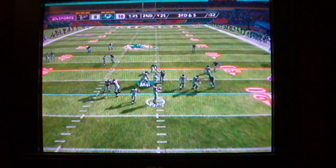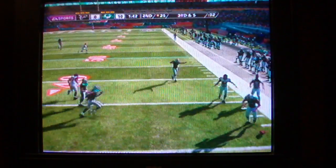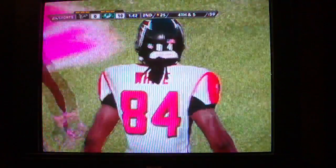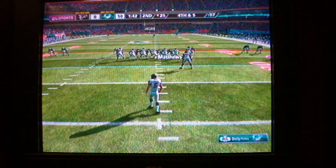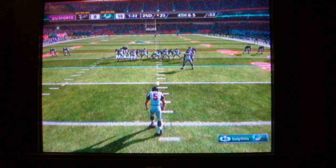And it's 3rd and 5. They went no huddle. Matt Ryan scrambling a bit, and oh! That could have been intercepted, but that's batted away. Roddy White is the intended receiver.